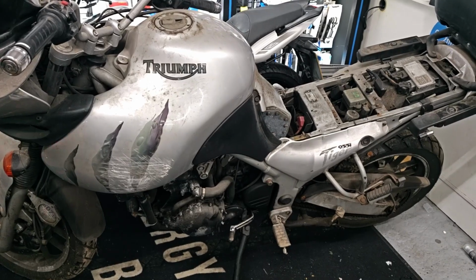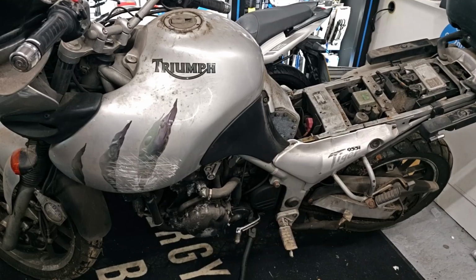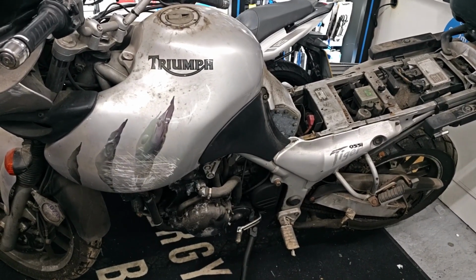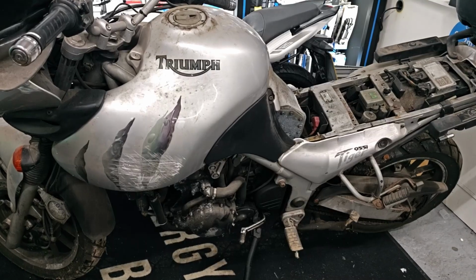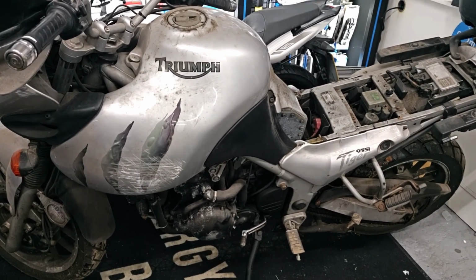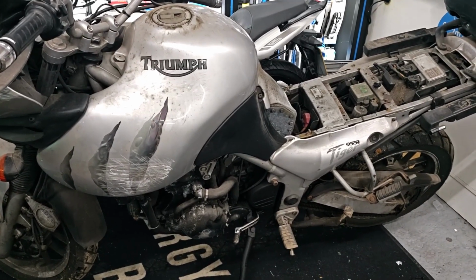So, bin shopping again. Last one before I actually get rid of some. I've gone against all my rules and all my better judgment, and I bought a big, heavy Triumph Tiger 955. Oh dear. Right, let's go through the good news.